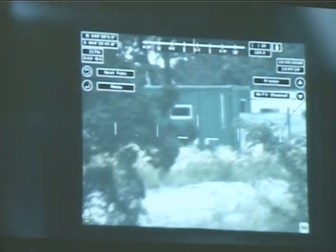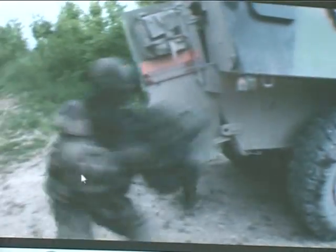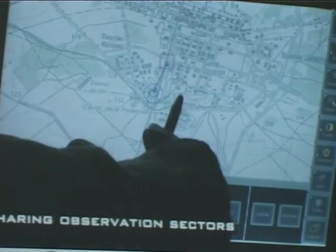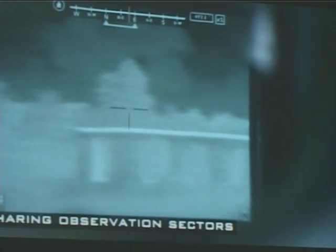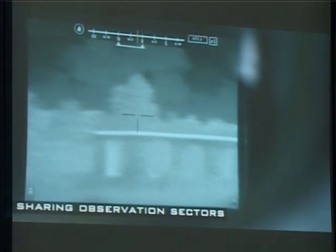Targeting through multifunction binoculars. Platoon is getting disembarked, ready to assault the village. With weapon sights. Uncooled multifunction thermal imager. Sharing observation sector. This is very interesting. You can see this mark on the upper side. Within the vehicle, the platoon leader has decided to assign observation sector to a dedicated soldier. Because the uncooled thermal imager is interfaced within the system, the orders of the platoon leader will be reflected within the goggle of the soldier with these two marks on the upper side to allow him to fix and keep his sector observation.